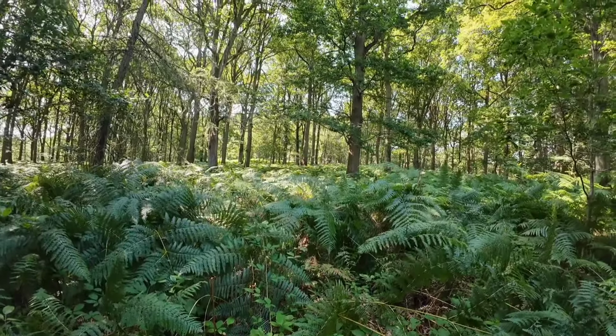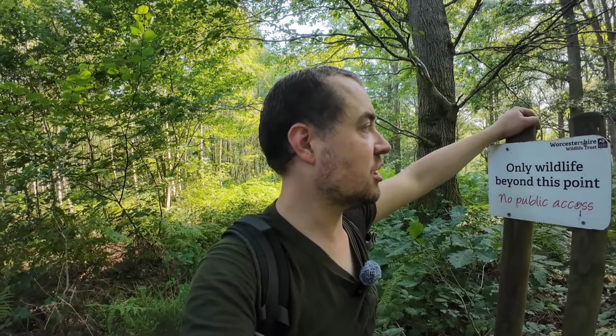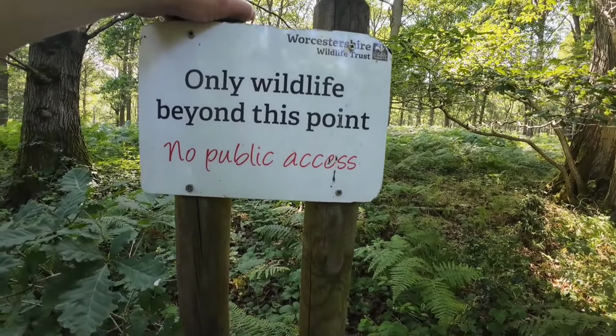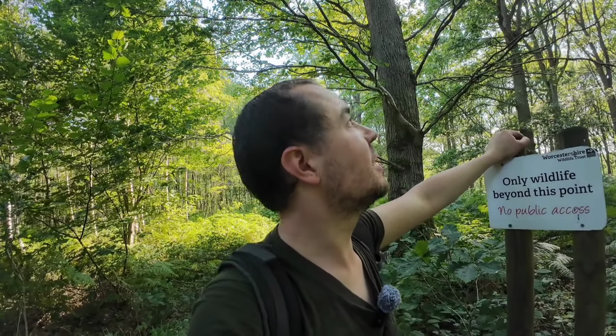Wow, it's sweltering today. I didn't even realise that the Worcestershire Wildlife Trust actually own this section in there. It says only wildlife behind this point, no public access. So we're walking on the public path that leads to another section. I can hear cockerels going and chickens. I think we're near a farm, I'm not too sure.